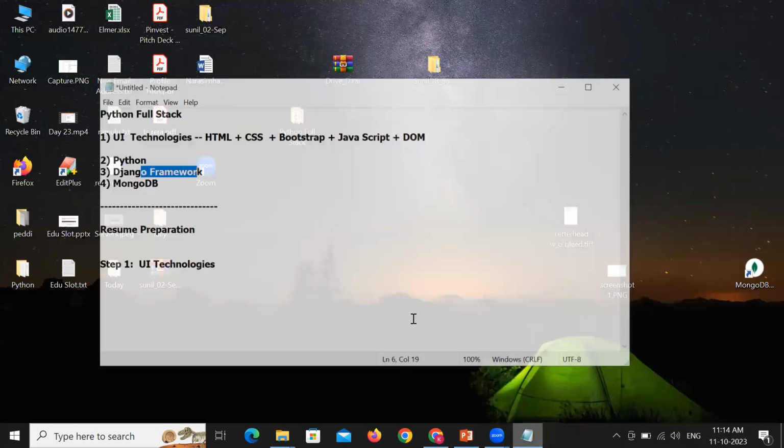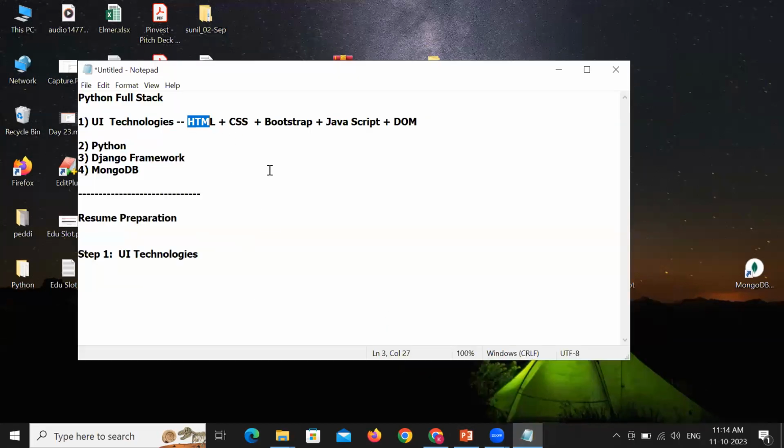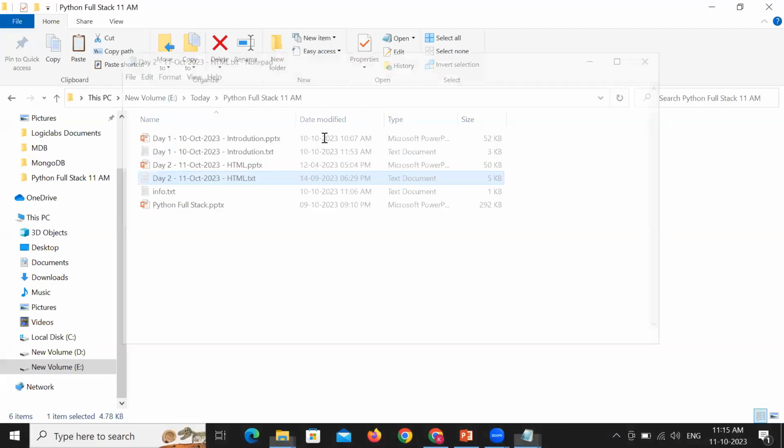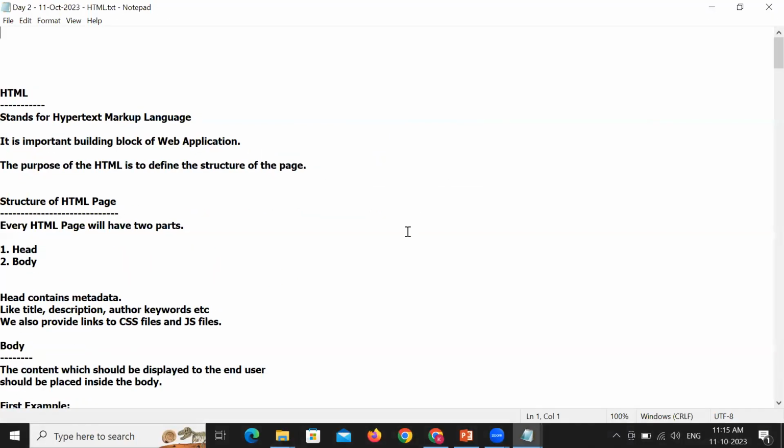Let's move ahead to the first part of UI technologies, that is learning about HTML. Participants, what does HTML stand for? HTML stands for Hypertext Markup Language. A markup language helps in developing user interfaces. It is one of the most important building blocks for any web application.